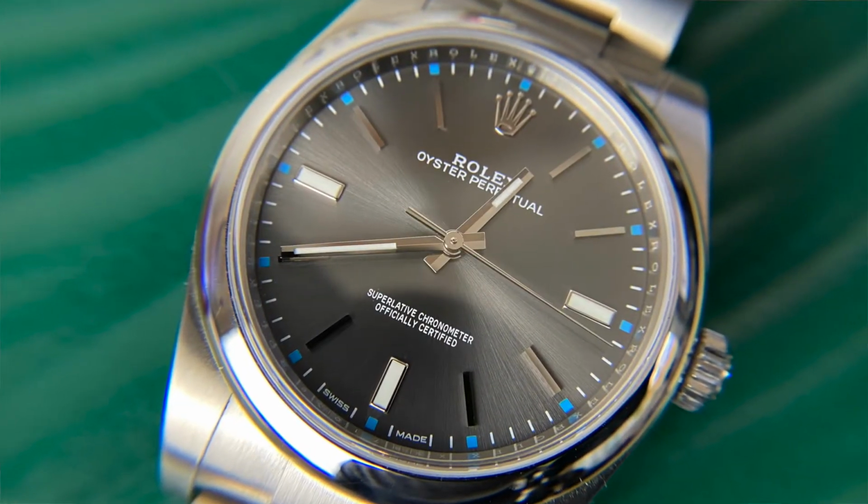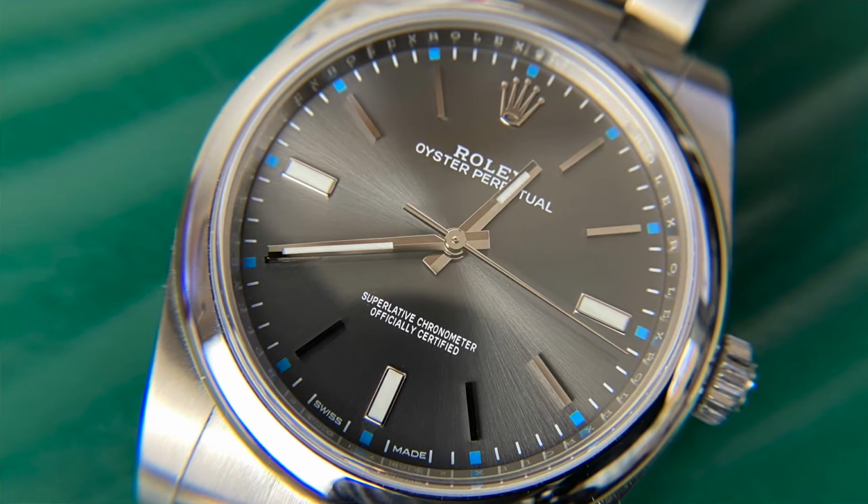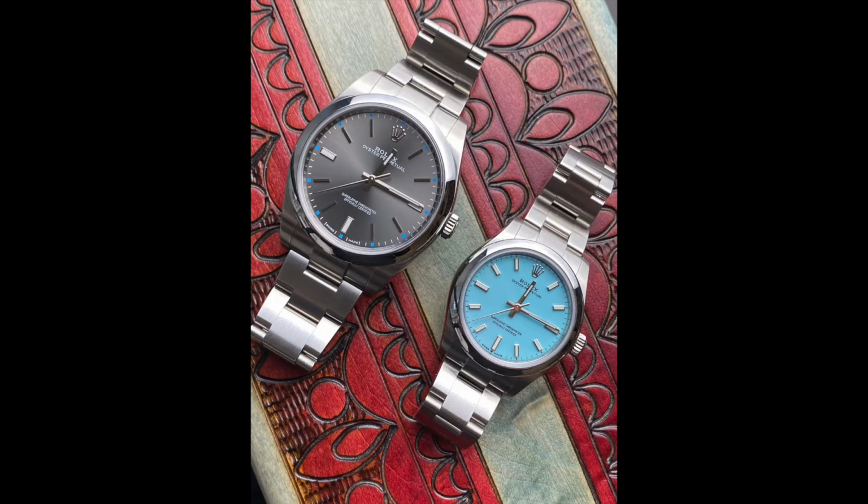I don't think I'll be putting this on my wrist today, just doesn't fit. I'm wearing my OP39, the dark rhodium, which I have done a review on before, and I'll be doing a very short follow-up video after this one talking about couple combos for watches.